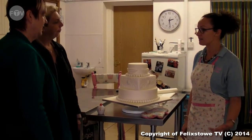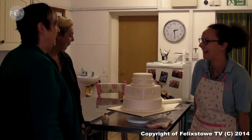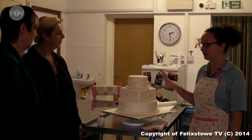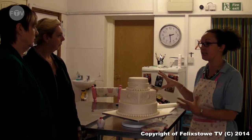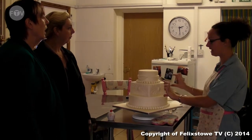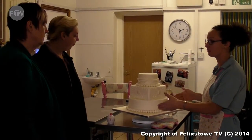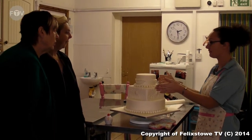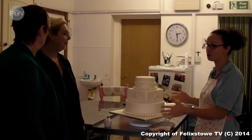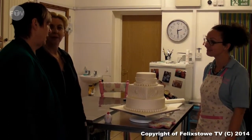Some people think you just have to have fruit cake because that's what they had in the olden days. But you don't. And if you wanted to have the top tier as a fruit cake, people think they can't have that because it's really heavy. Well, you can, because all the cakes are dowelled. They have dowelling in them to support them. So you don't have to have your biggest cake at the bottom as fruit. You can have the top cake fruit, the middle cake fruit, lemon sponge, plain sponge, chocolate sponge, a mixture, whatever you want. Oh, you're not just a cake baker, are you?